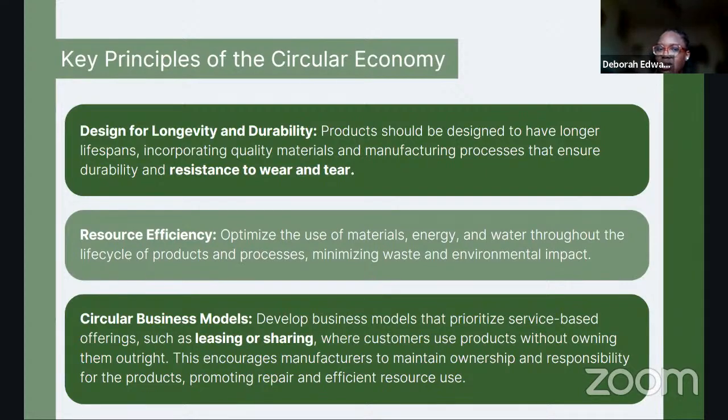Resource efficiency. You will hear this often. When you're thinking about circular economy, you need to think, how do I minimize waste and ensure that I am not impacting my environment? How do I ensure that I am not extracting all the time, but rather using what is already available in nature? Then circular business model.